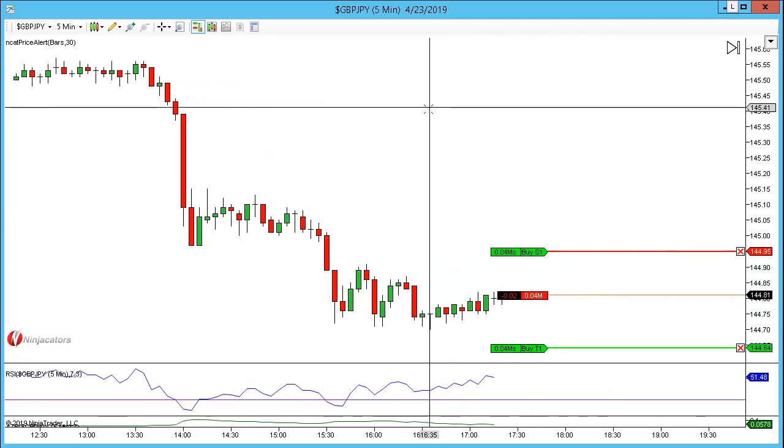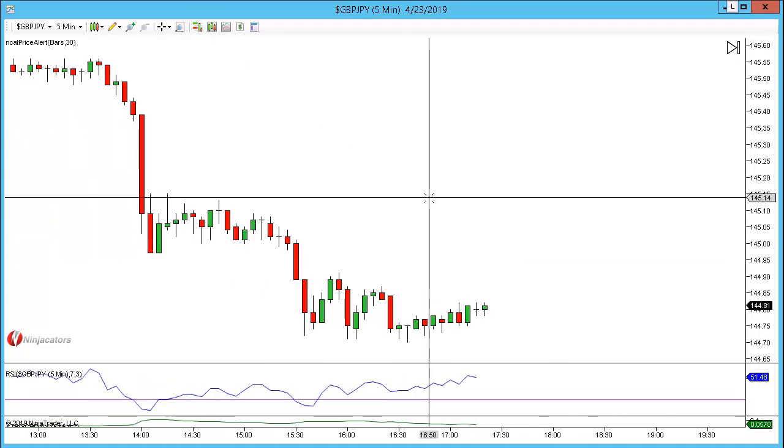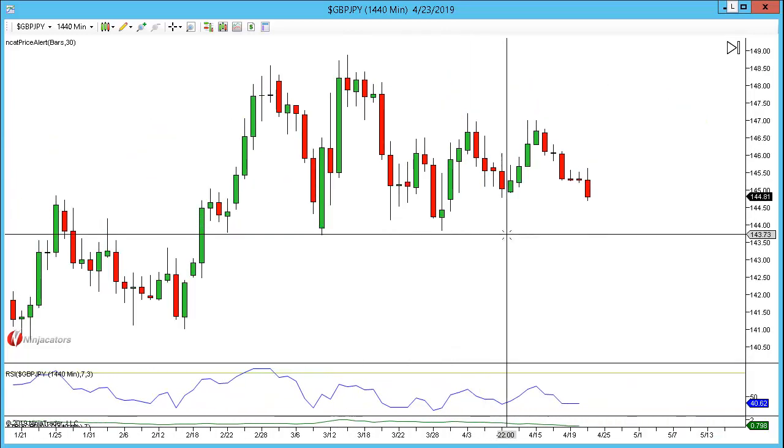This is the pound yen on the 5, and we have a triangle that's set up, and I've been quite aggressive with this triangle. I'll talk through why in just a moment. First of all, let's just look at the high time frame analysis.